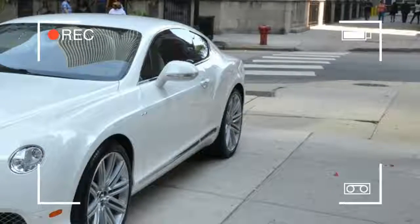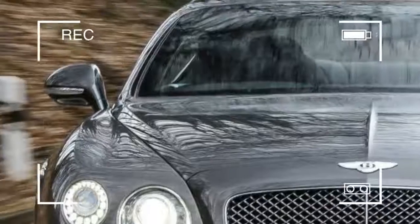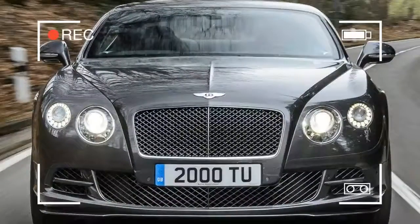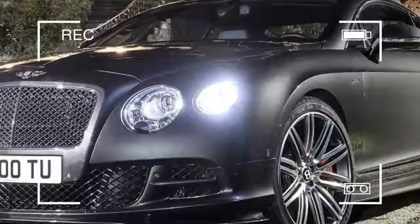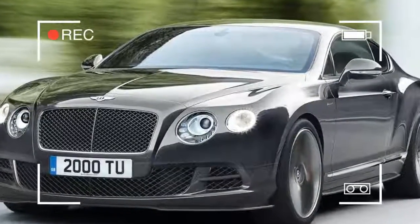As I stood on the edge of the bunny slope at the Ritz-Carlton Bachelor Gulch in Beaver Creek, Colorado, I wondered what I had gotten myself into. That's the biggest takeaway I had with the GT Speed. It's the complete package.